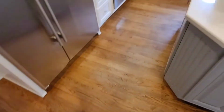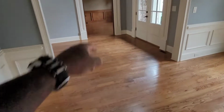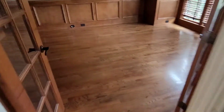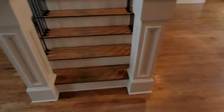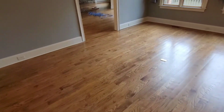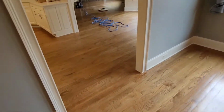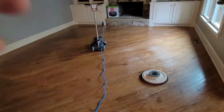So to show you guys what we're doing: around the island, this big family room, the stairs going to the basement, the dining room, the library office, the foyer. It's a lot of hardwood floors, and this is a screen and recoat, and he's going with a gloss finish. He said he wants the floors to be shiny, so not semi-gloss, but gloss. We're just unpacking right now. Stay tuned.